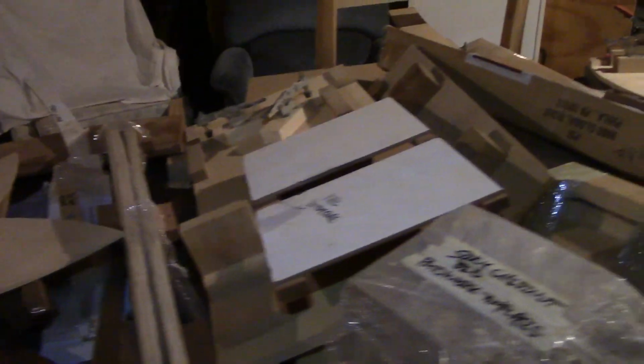It gets a certain kind of column. You could do a bird cage at the top. It could be a spinning top table, all kinds of stuff. Too much to do, not enough time.